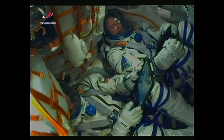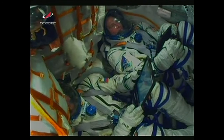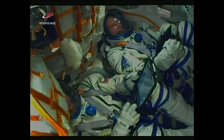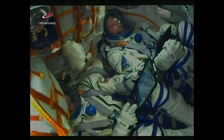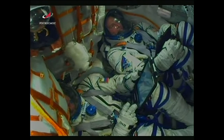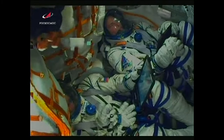View here of the crew inside the Soyuz now making their way to the International Space Station. Nick Hague there at the top of the screen and Alexey Ovchinin at the bottom. This is Burlak 1. Copy. Everything is well on board. The crew is feeling well. Copy. View here of the Soyuz making its way into space. Everything looking good. Proceeding nominally.